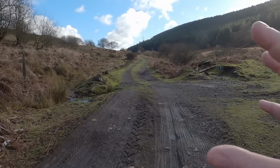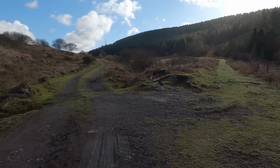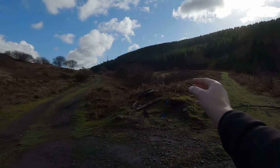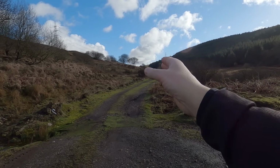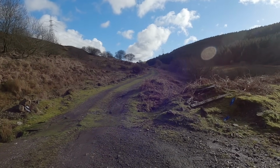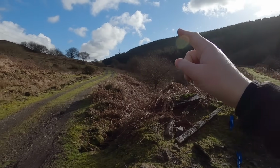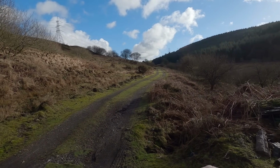So here the track bed split into two. I believe the normal course went that way and looped around along where the trees are just there. This section went straight on, went into a brickworks. Which way do we want to go? That's longer, but it curves around. This way is cattle down there.